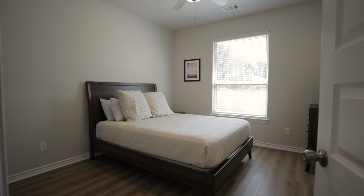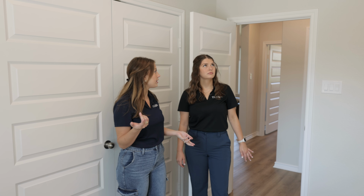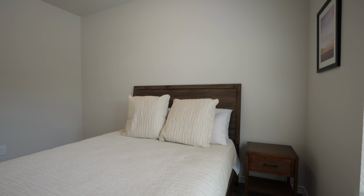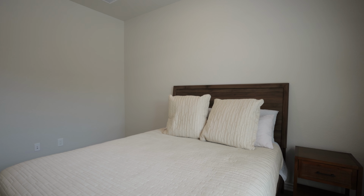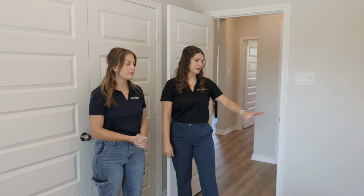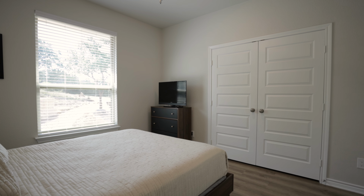Okay, so the first secondary bedroom we have here, again, a really large room, high ceilings. This is a really nice space to have friends and family come stay. I mean, they have good sized furniture in here, a queen size bed, a nightstand, a dresser, and there's still so much space in here for guests. This is a very, very good sized secondary bedroom. And it's very well lit.